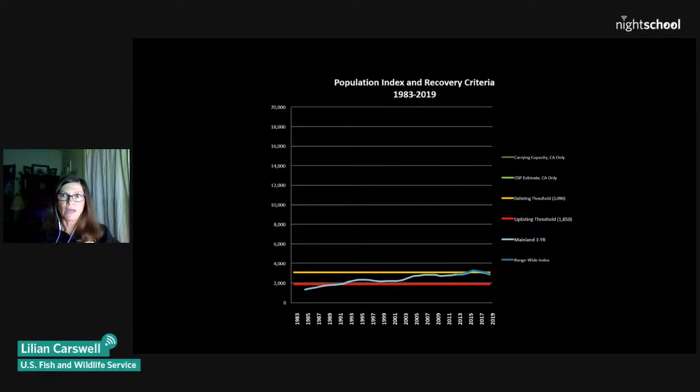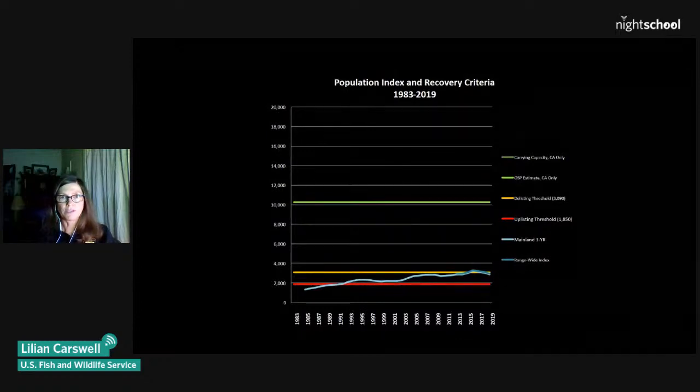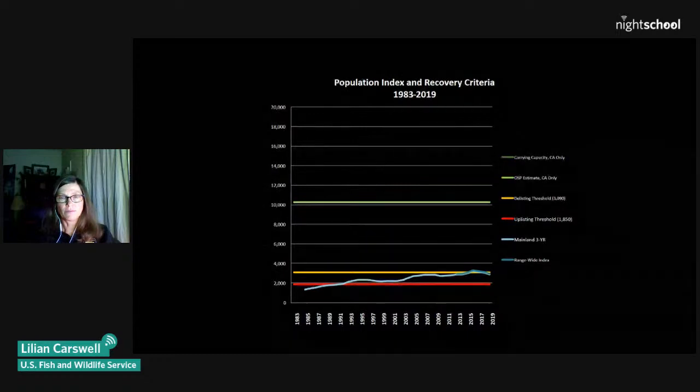Now, regardless of what happens with the Endangered Species Act, sea otters are protected under the Marine Mammal Protection Act. And the relevant management criterion in that case is the optimum sustainable population size, which is that line in green. And a brand new estimate of that is that the number would be somewhere above 10,000 animals. And the main point here is that there's a really big difference between that MMPA criterion and the ESA criteria below.